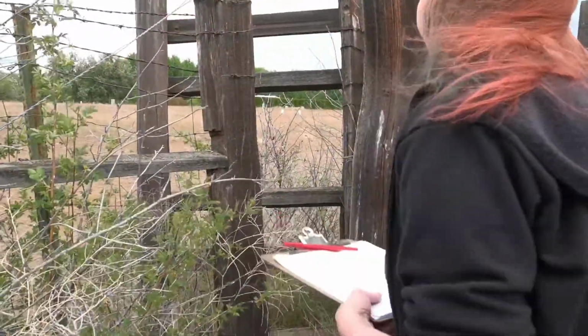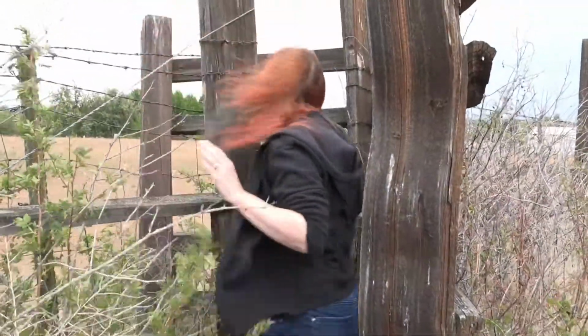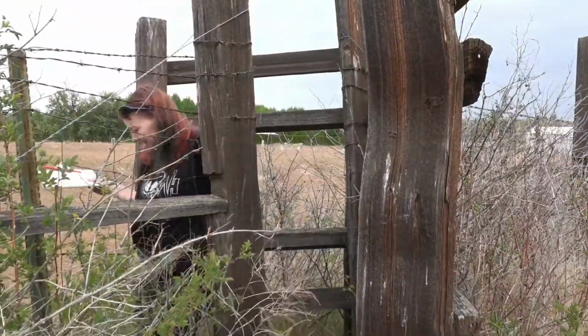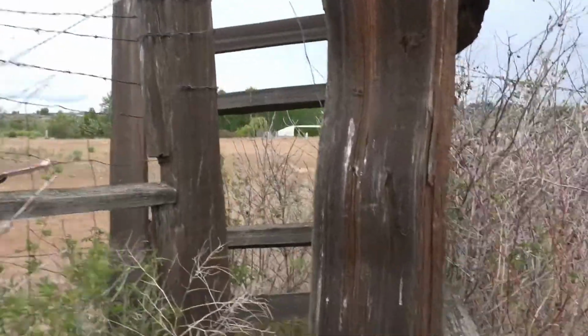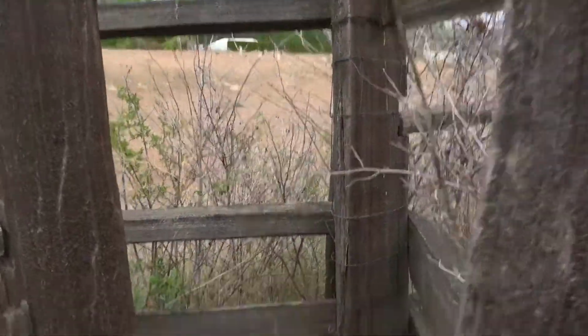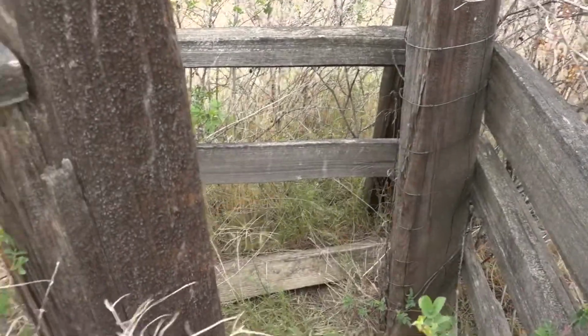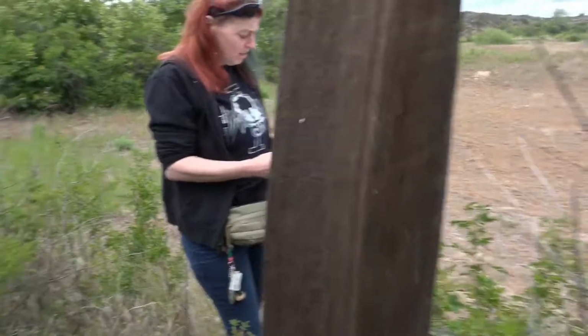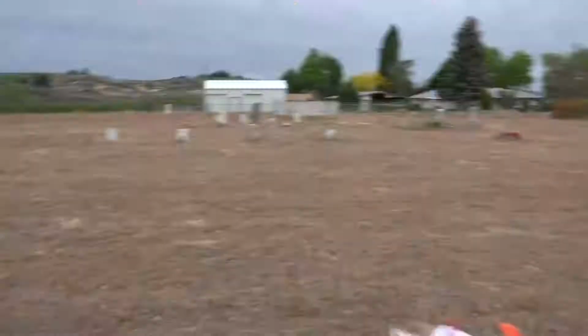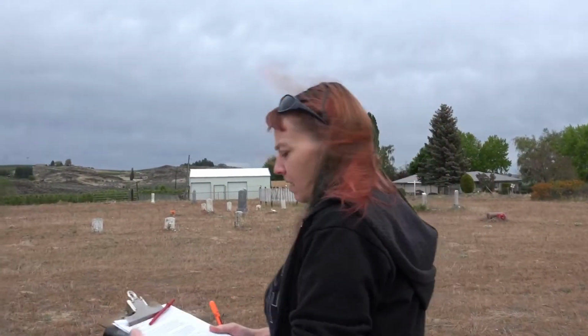Can you fit? Can I? Yeah. All right. Hey, we found a walkthrough. We're not climbing any fences. Come on. Watch it though, because we have something thorny growing. As long as it ain't poison ivy. No, it's just thorny. Yeah, that's thorny. All right, lead. What are we looking at first?